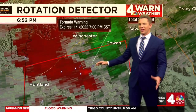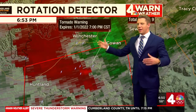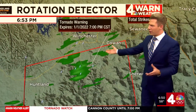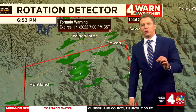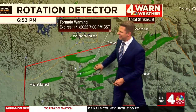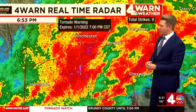So we don't have those reds and greens with our rotation detector right on top of each other. Now they're spreading out a little bit, meaning that the storm could maybe still be spinning, but the rotation isn't tight enough to maybe just try to drop a tornado. And you can see with our rotation detector, this is another view of it. All this is doing is trying to pinpoint that center of the rotation, where the tightest of it is. And it was back near Huntland, and now it's a little bit tougher to wind down where that is and pinpoint it, which is certainly some good news that the rotation does seem to be weakening.